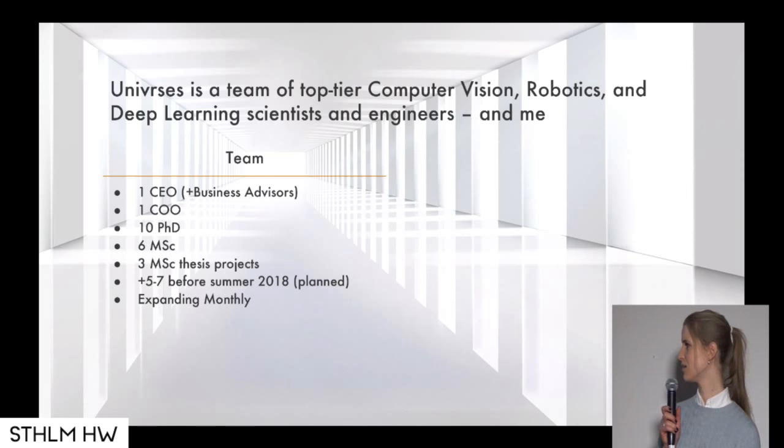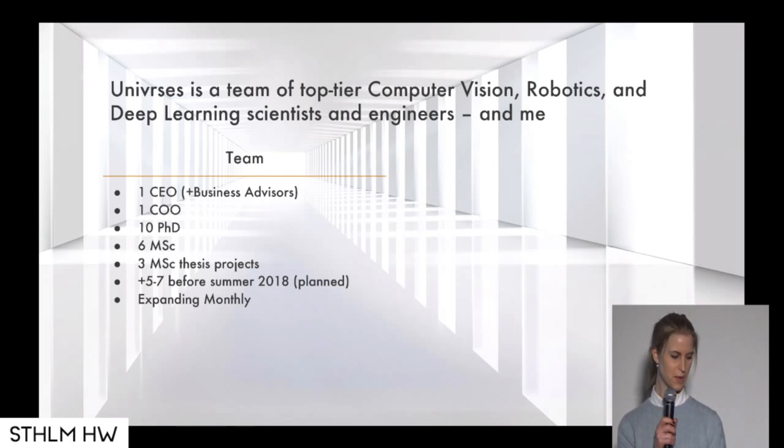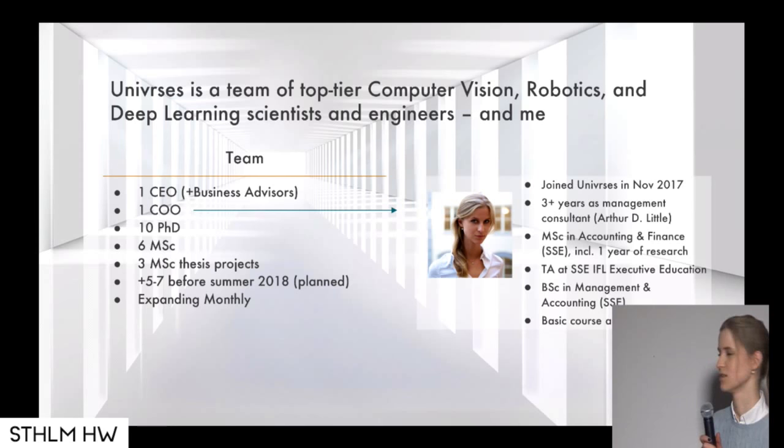So it's basically research and development for everything. Our PhDs are luckily very good at embedded development, and the master graduates are also versed in research. And then there's me. I'm the only non-techie person, so it's less relevant for the area.